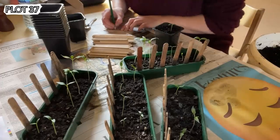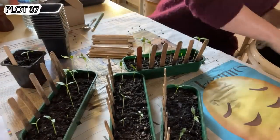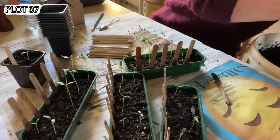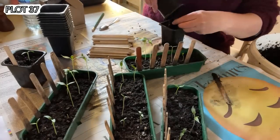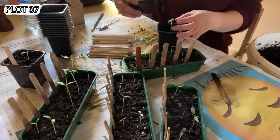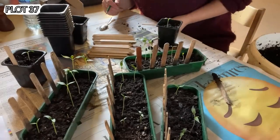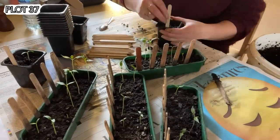I'm quite happy doing it this way, as long as you get them out in good time and you don't leave them in there too long so that their roots really mesh together, and then you've got to rip them apart when you're going to pot them up. It's perfect potting up something that's quite leggy like this, so I'm using these quite deep square pots as their next stage pot, their individual pots.